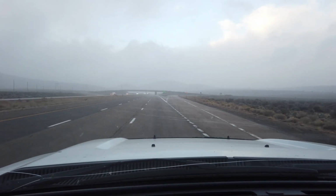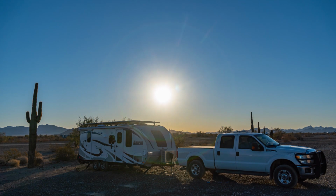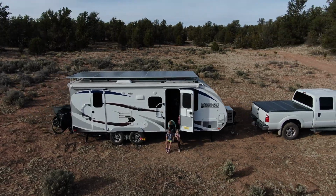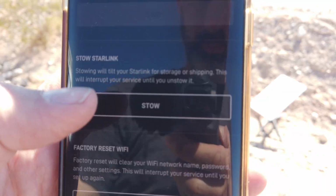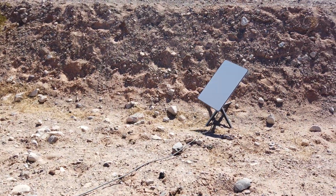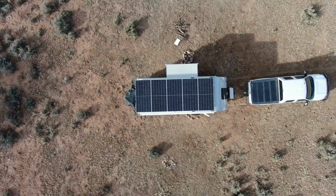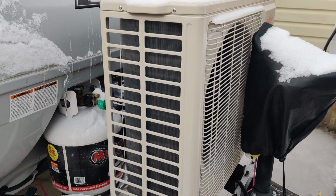This is our first big road trip after all our modifications to make our travel trailer fully electrically powered by 2,650 watts of solar panels on the roof and 9.6 kilowatt hours of lithium iron phosphate batteries, as well as Starlink for internet connectivity. Click on the card above to watch the overview video of all our modifications, which enabled us to never use our generator or any propane throughout the entire trip.